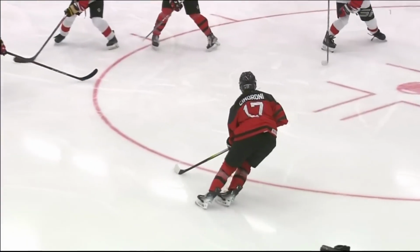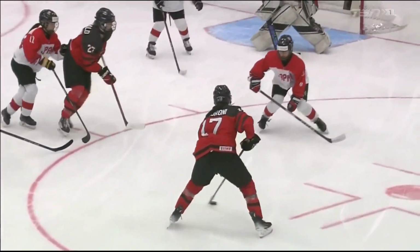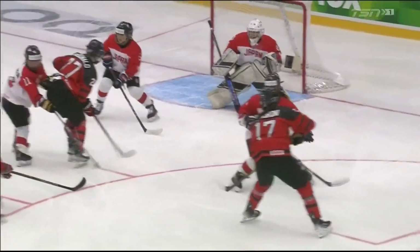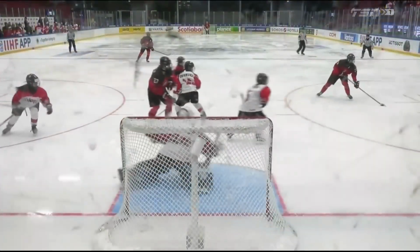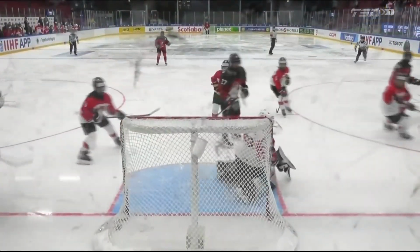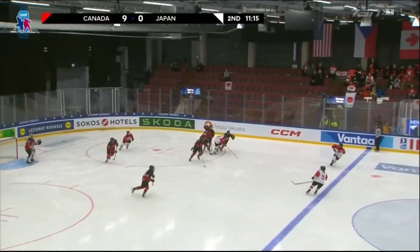Canada. Cimarroni, so it's going to go flank to flank, if you will, but on the backhand, and Cimarroni, with her forehand on the middle of the ice, likely could have taken that shot, but recognized that Suzuki is square to her, so decides to move that puck very unselfishly across. In the offensive zone for Japan.